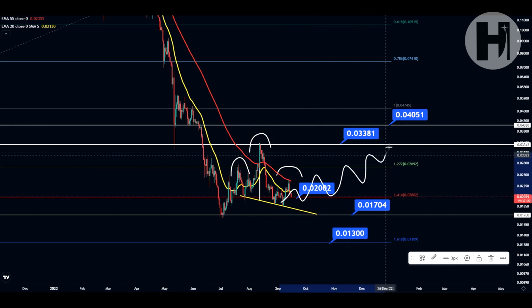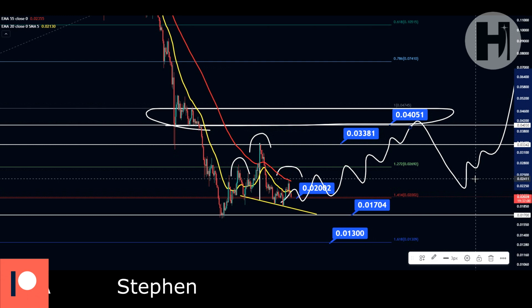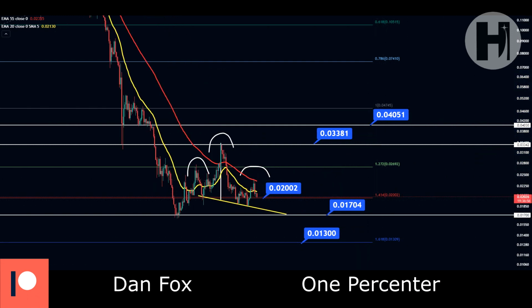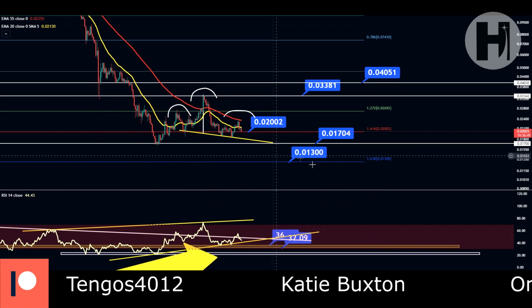Start building up an uptrend, break through major resistance levels, backtest this area here as resistance, and then come back down for a retest. And potentially into spring, we could start recovering and going into the bull market, getting closer to the end of 2023, 2024, whenever we have the halving for Bitcoin. So that is a scenario that I'm looking at currently.